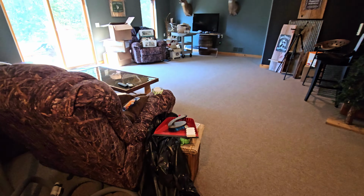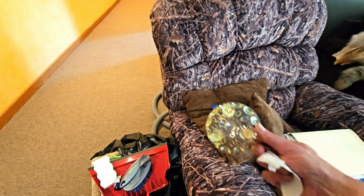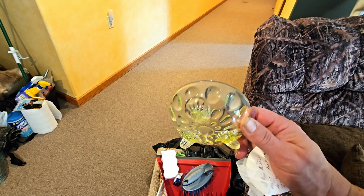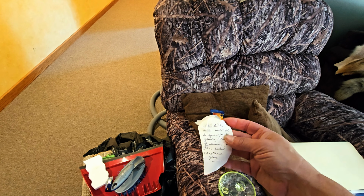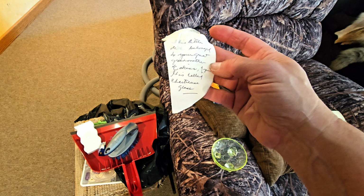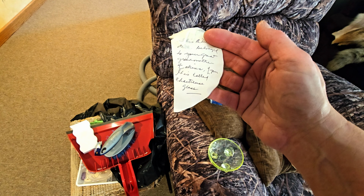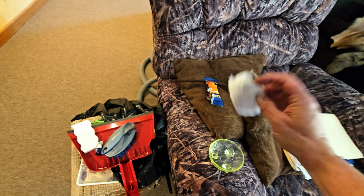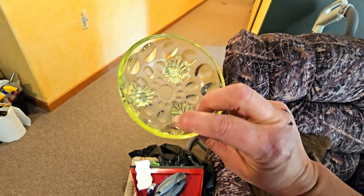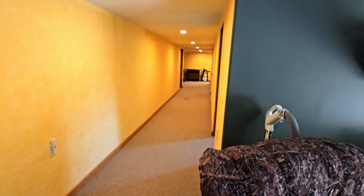I did find one kind of cool thing. Let me show you. So in one of the boxes left over, I found a dish, and it said, "This little dish belonged to your great-grandmother Eakins, Lynn, I think. It is called chartreuse glass." So if anybody knows about chartreuse glass, apparently it's old. It's kind of cute.